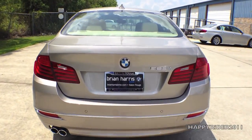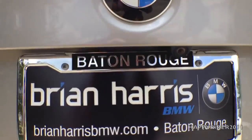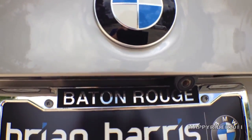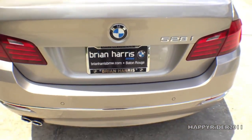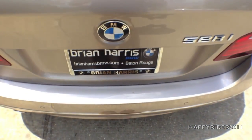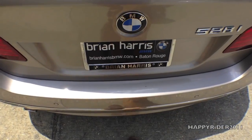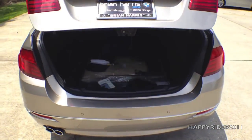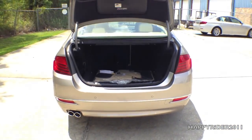Now let's pop the trunk and see what we have inside. Here's the rear view camera. You can either open the trunk manually or you can open it automatically by standing about a foot behind the trunk and raise out your foot under the trunk, and the trunk will automatically open. Now for this feature to work, you have to have the key in your pocket or purse.